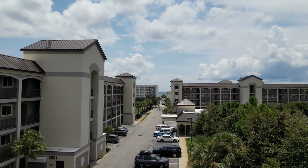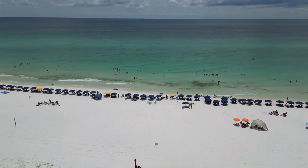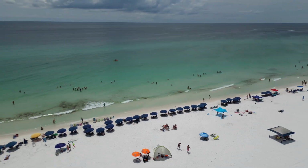And here's what truly sets this property apart. From your front door, it's just a short stroll across the street until your toes are in the sand. This incredible beach access makes the condo one of the best values on the Emerald Coast.